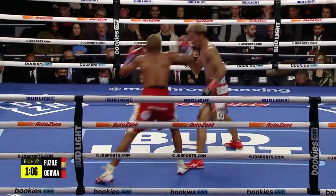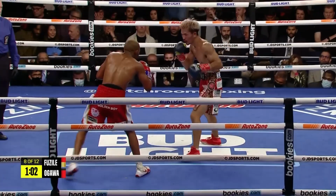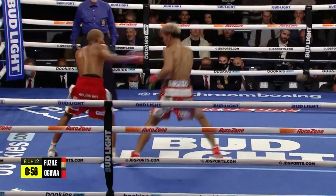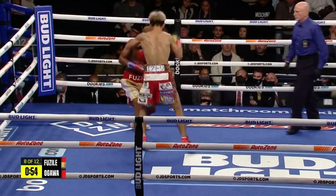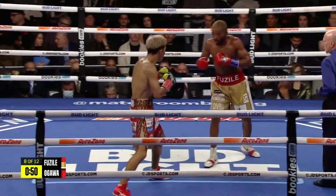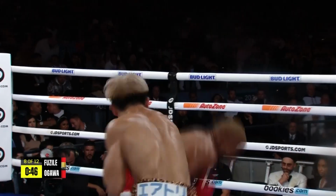Ogawa doesn't waste any movement. You notice that the punches are barely missing, but that's by design. He's coming in forward, but he knows exactly where that distance is. Deep breaths again from Fuzile, blood continuing to pour out of his nose.